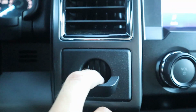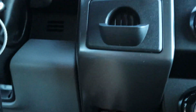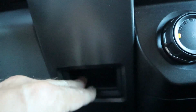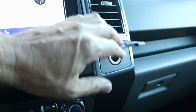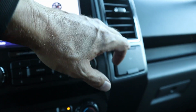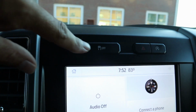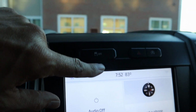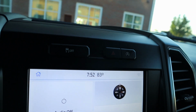Now, I'm sure there's people that still carry coins, but I'm sure there's just a few of them. And here is, I have no idea, I haven't figured this out. It might have been for a cell phone when cell phones were little, but now they're a lot bigger, so I'm not sure what that's for. And you have another power outlet right here. Now I thought first that this was the regular outlet for the power, and it's not. You can turn off your traction control, turn it back on. You can turn your engine off, idle stop, and dashboard.